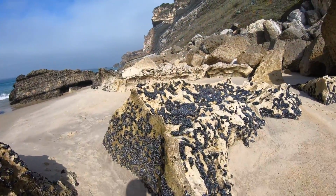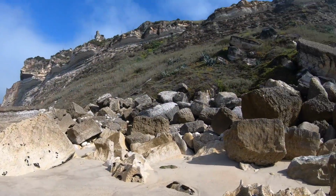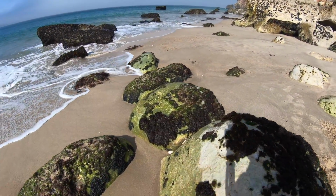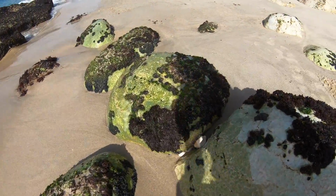Wow, so that guy's got a full bag full that he's collecting there. Early morning walk here. This is neat. These rocks are so used to being under the water, they have little moss on them. They're all green.